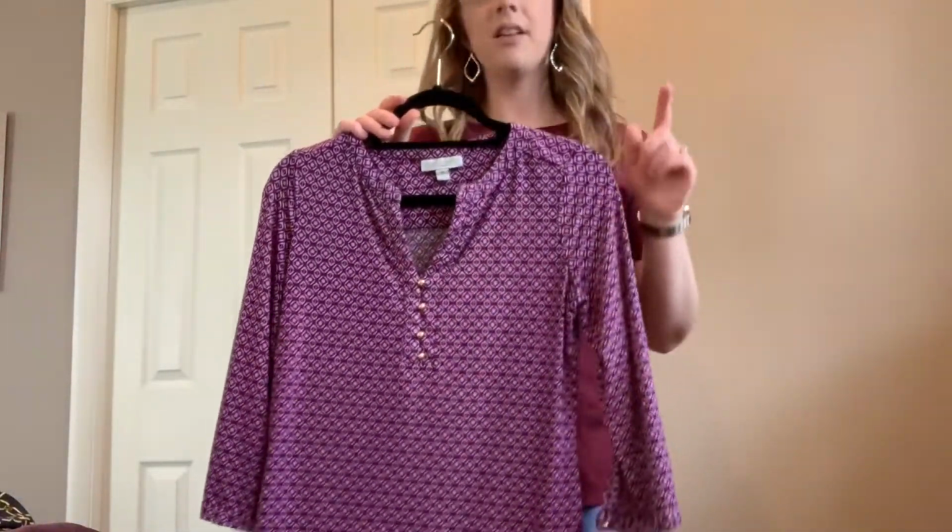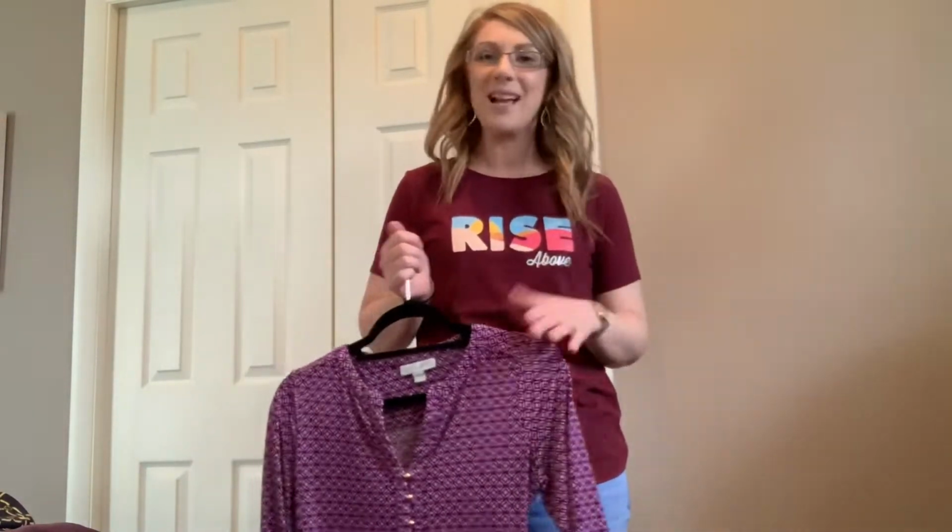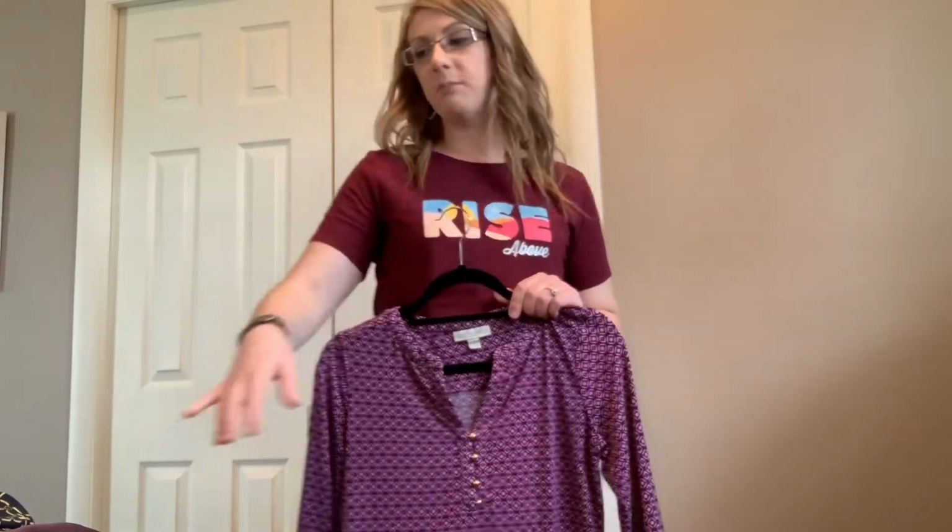The other thing I wanted to mention is I talk a lot about solids, and then I get people asking me, well, do you not own any patterns? Of course I own patterns. I try to keep those, however, to a very limited amount in my closet, and then I use some tips and tricks for making them look their best.